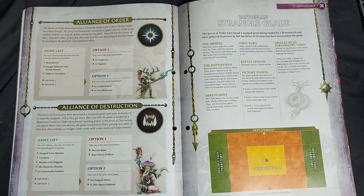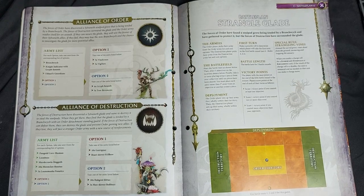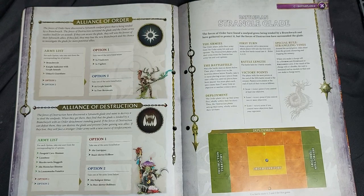Moving on to look at the Alliance of Destruction force, so the Fungoid Cave Shaman, Loon Boss, Marshcrawler Slogoff, 20 Shooters, and 5 Lunar Smasher Fanatics. Then we get to add 10 Gut Rippers or the Beast Skewer Killbow, and 10 Hogwarts Slitters and the Man Skewer Bolt Boys. Very shooty focused, so I'd probably go with the Gut Rippers and the Hogwarts Slitters, just to add a little bit of a close range threat. But that's just me. You could go full shooty and sit back.